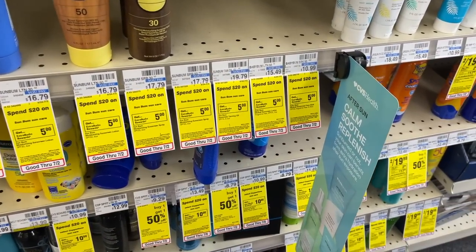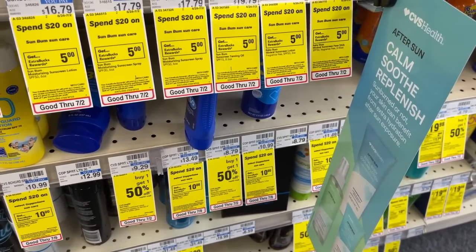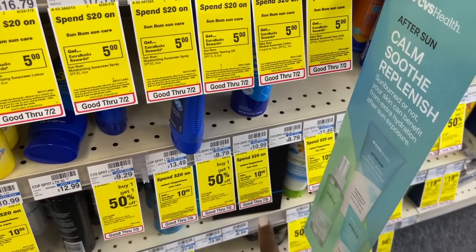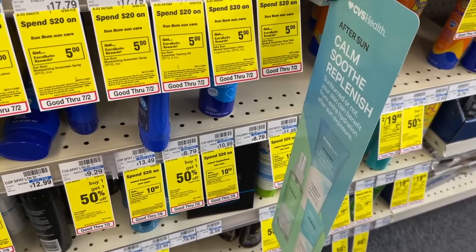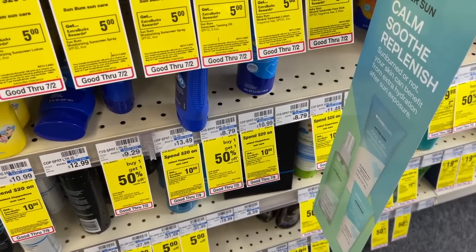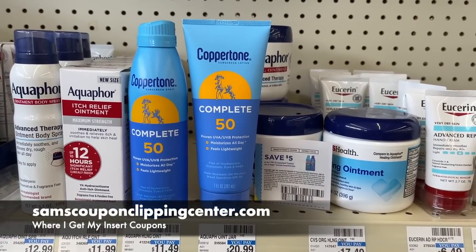Next item we're gonna get into is this Spend 20, Get 10 on the Coppertone Sun Care. Now, ideally, I wanted to look for the ones that are around that $10 price mark, but my store is out of those, so I'm actually gonna grab 2 of them that are $11.49. So grabbing 2 of these that are $10.99 would total you up to $21.98.